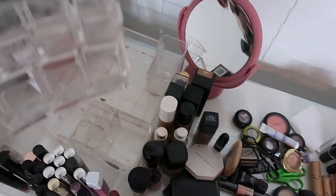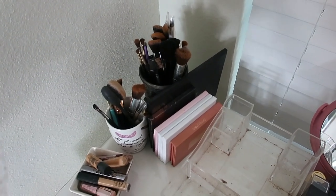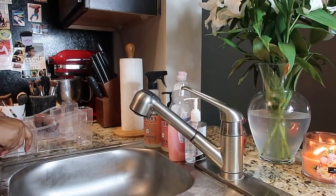So what I'm gonna do is take this container and wash them and then tackle my brushes next. I already went through and tossed old brushes that I don't use anymore, and then I'll wash these and then wash my brushes.